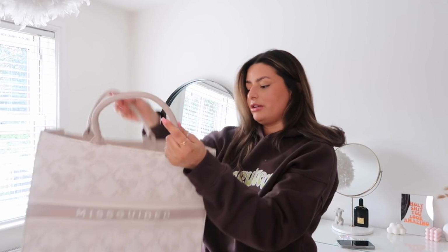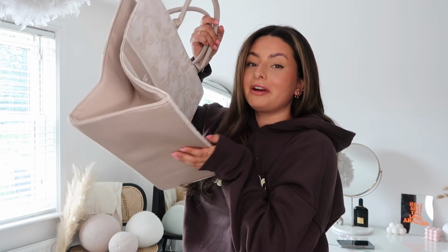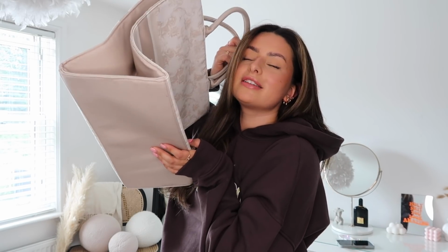It is huge, you can get a lot in here. You can definitely fit a laptop in here as well, so maybe even for uni or college or something. This would be so good to invest in. So I think I'm going to use this as my hand luggage when I next get on a flight, which like I said before is very soon, and I'm so excited.